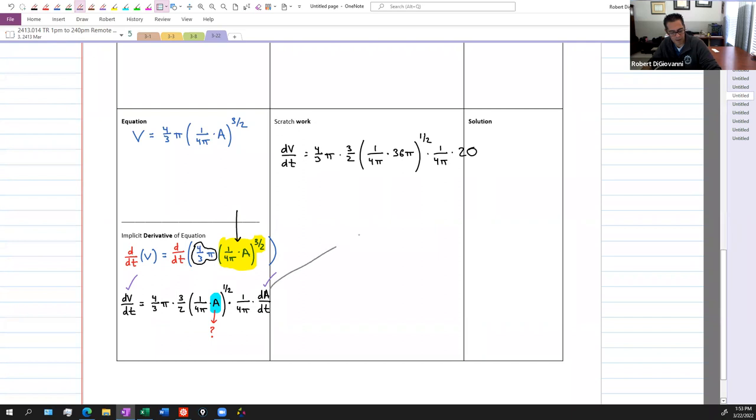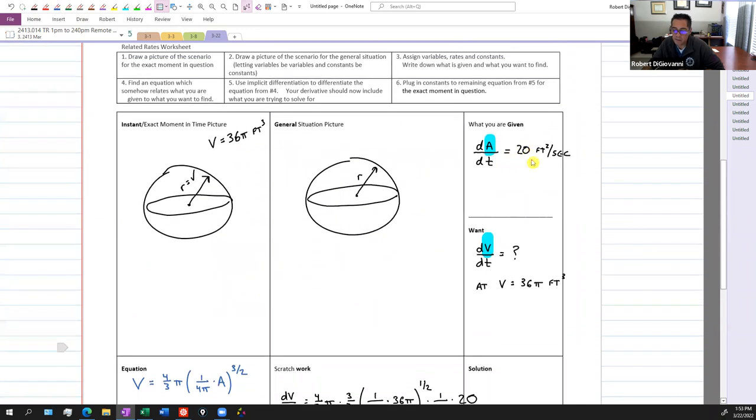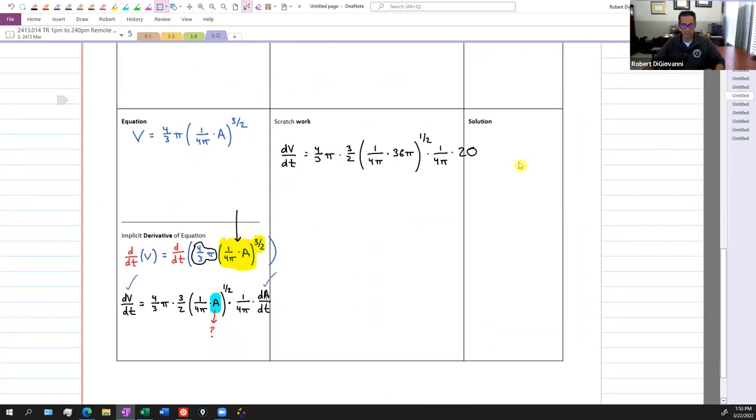Just remember this is that, right? The 20 was given, that was right up here. All right, cleanup time. I think there's a lot of good things that happen here. These threes go away. That two goes into two once and into here twice. Inside the parentheses, the pi's go away and the 36 over 4 becomes a 9.